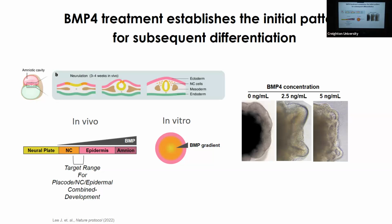But importantly, if we get the BMP signaling just right, we can get this combination of surface epithelium, future epidermis or placodes, and neural crest cells to emerge. And so the neural crest forms in the core and then emerges and forms a mesenchyme around the aggregate. And you can see, varying the BMP concentrations, we can just look at the morphology of the epithelium and determine the state of the differentiation.